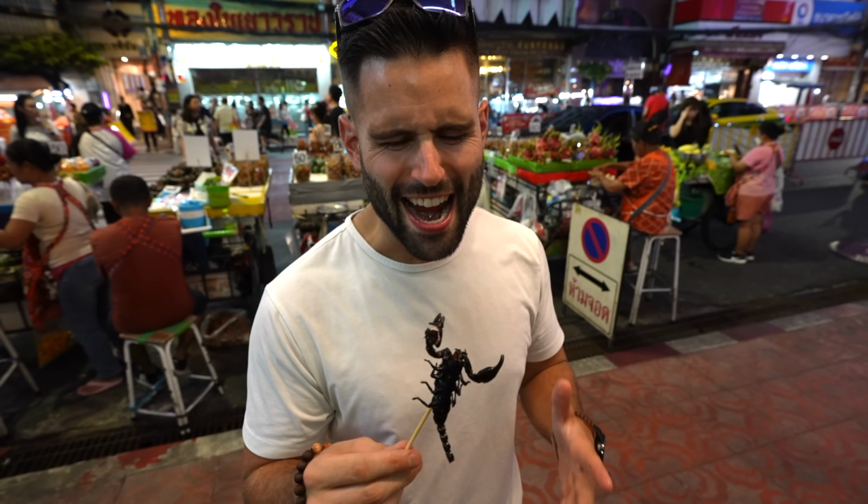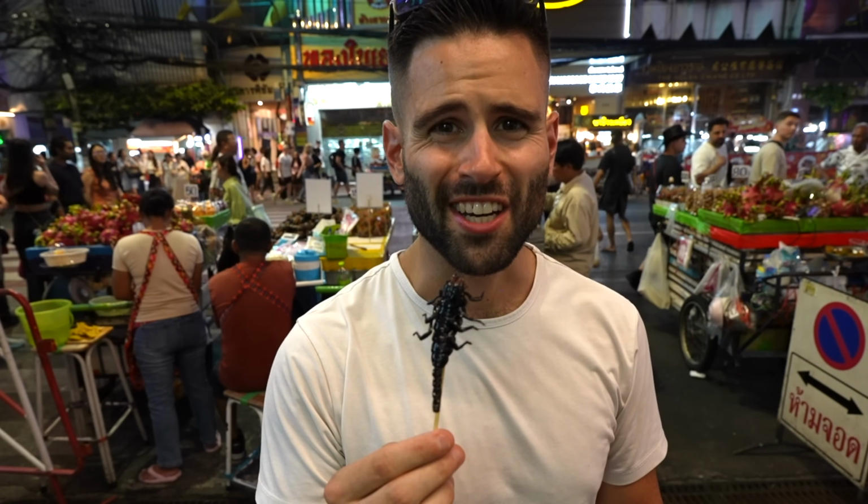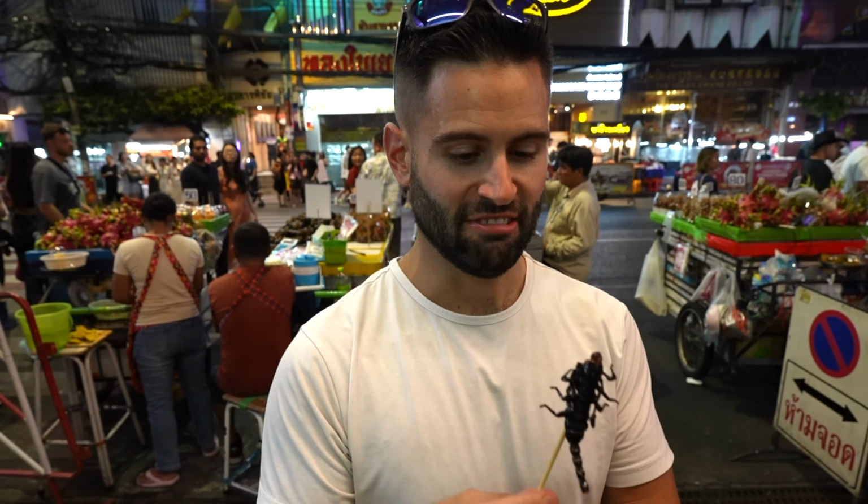I don't think you're supposed to eat the claw. If you ever ate crab, it has the same texture, like it's super hard. Okay, I removed the claw because it doesn't feel like you can eat that. No, I'm just gonna eat the head. Ugh. This is the hardest part.